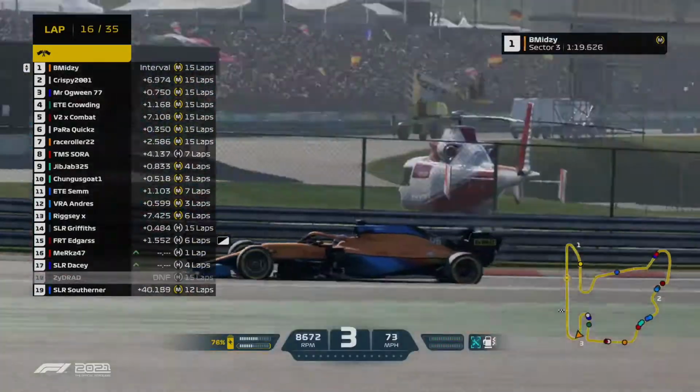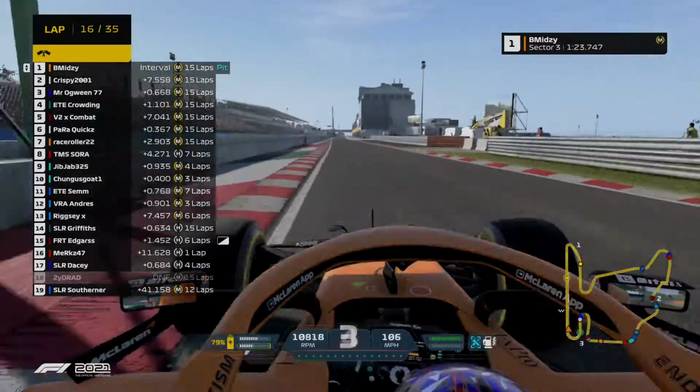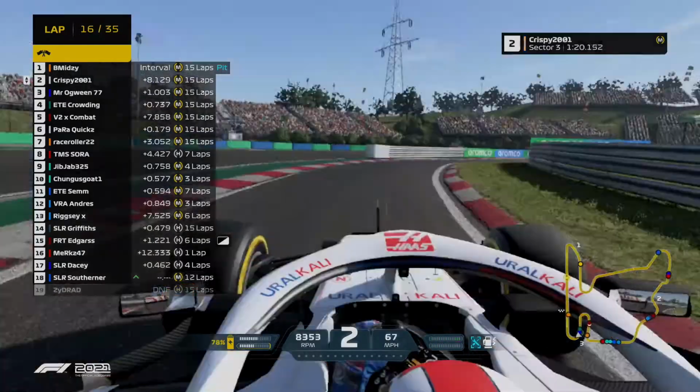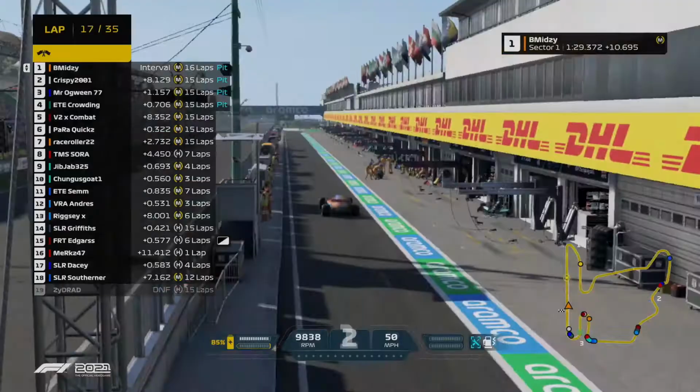Didn't quite see it happen, so apologies for that. I'm assuming that he potentially went too wide, maybe went on the curb too much, lost the car on the exit of turn number 4 and just couldn't hold on to it, crashed into the wall and came back across the track. So very unfortunate for Zydrad then.